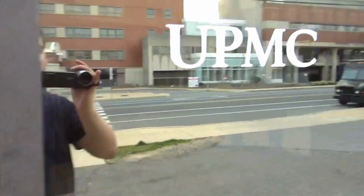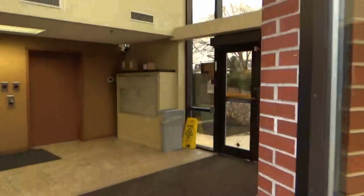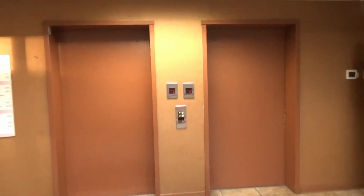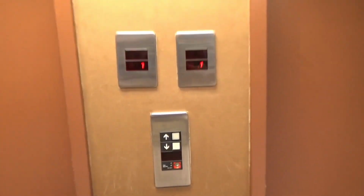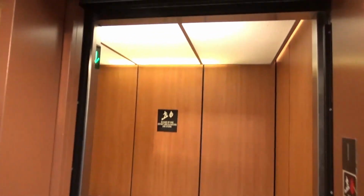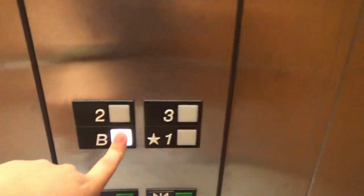This is a medical office building based out of UPMC. And here, before we ride the elevators, let's get a look at this atrium. This is a very nice atrium. And these are Otis with older series ones. We're going to start by going down. See basement.